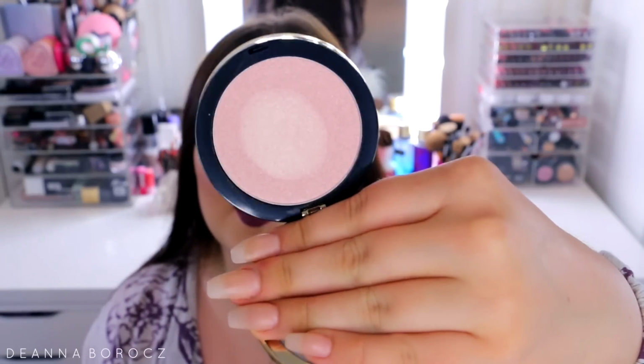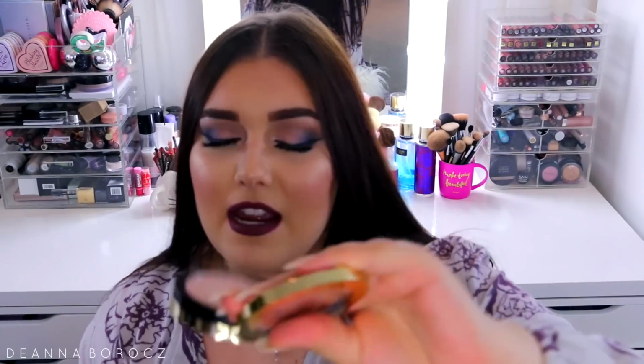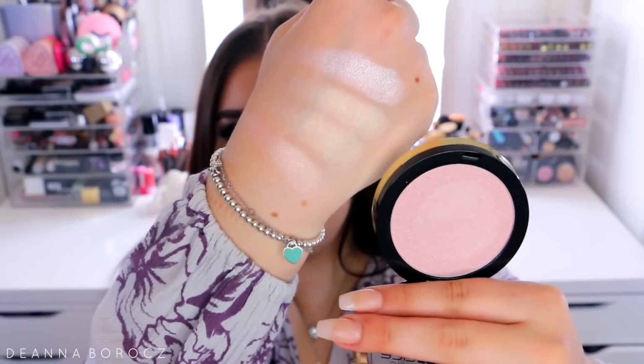So this is what this one looks like. It has a little bit more of a pinky peach undertone to it. This one is a little bit softer to the touch. It doesn't feel as chalky when you swatch it with your finger, but there is what it looks like on the bottom.